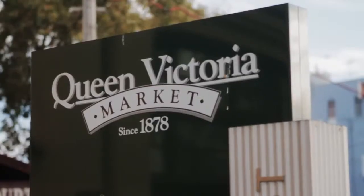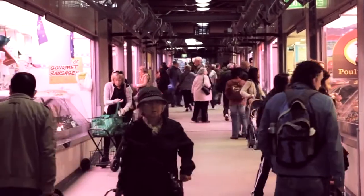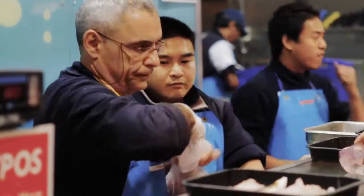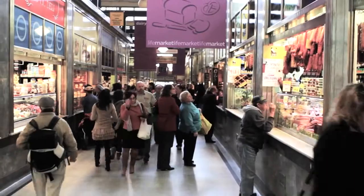Before we sat down to start thinking of ideas on how to improve the Queen Victoria Market, we had to firstly understand what the Queen Victoria Market actually is and what it represents. While looking for issues that needed fixing, we actually found out it's pretty special.